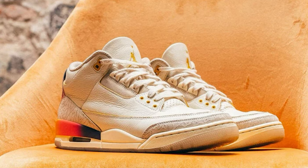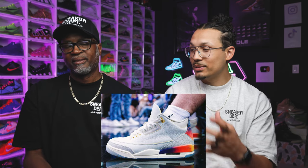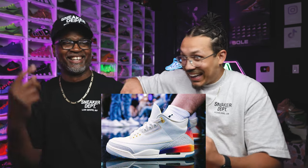Really? The materials on these are gonna be nice. I've seen pictures, some homies already sent me photos of them, and I might be picking them up tomorrow. But when you see them in person, don't change your mind, because right now, this is hard. And there's a black pair too. If we're going with a black pair, that'd be different. But right now, that's not really a cop.